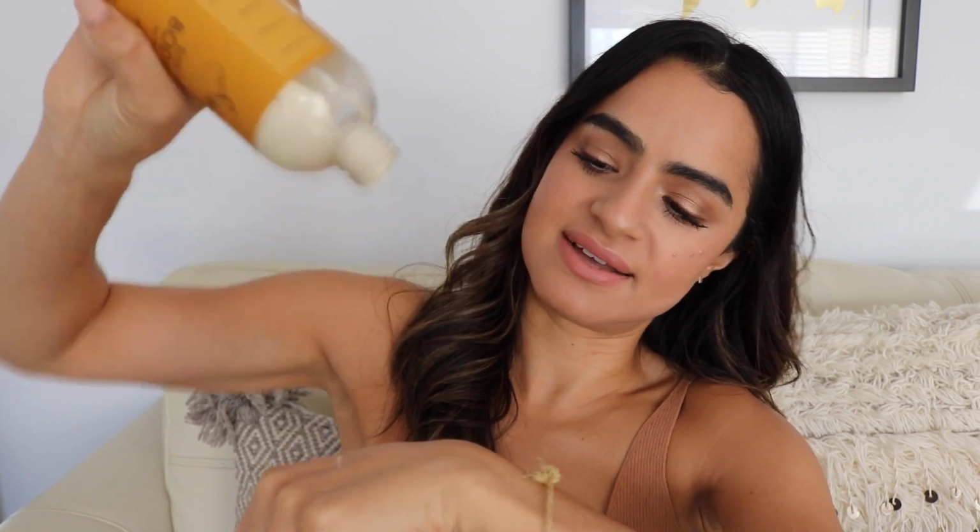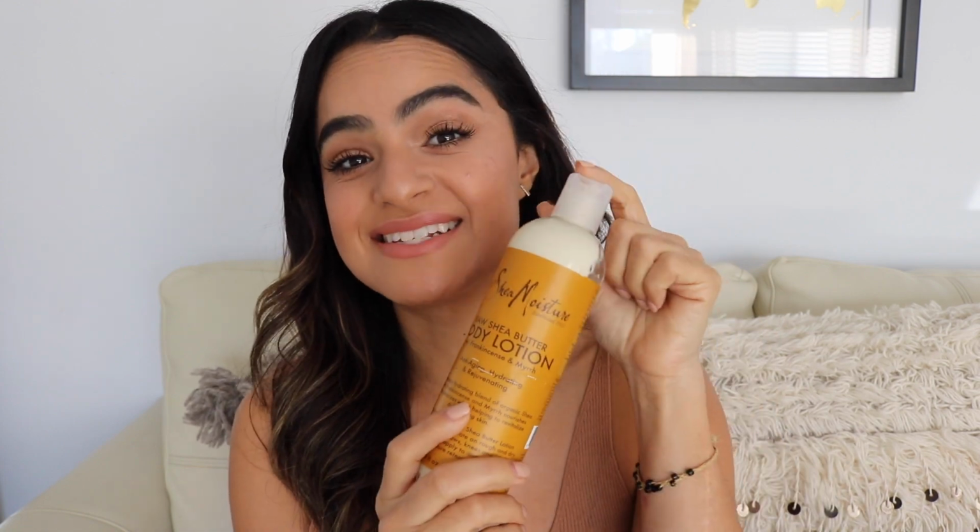I have mentioned it before, I think in a favorites, and I can go through so many bottles of this. It is Raw Shea Butter Body Lotion by Shea Moisture, and it is just seriously the best. You can just see how thick it is. Oh my gosh, you really have to shake it out, because look, it's so thick, but it's so good for your skin. Just leaves your skin extremely hydrated. I literally slather that all over my body. It is amazing. I like this in cocoa butter, but because of the scent of this, I always grab this guy. And you stay moisturized.